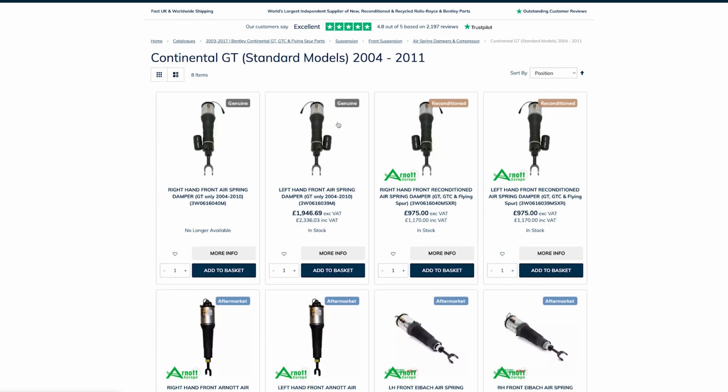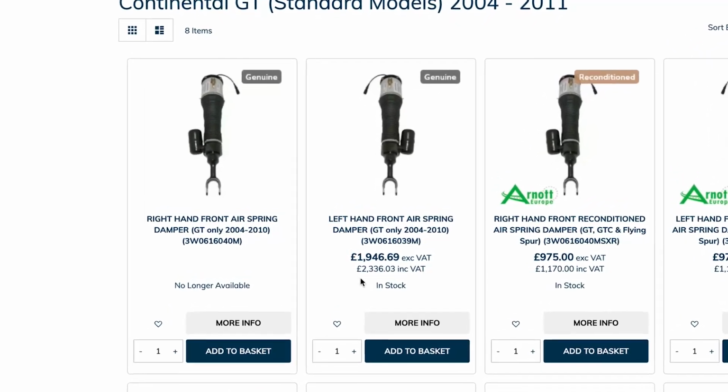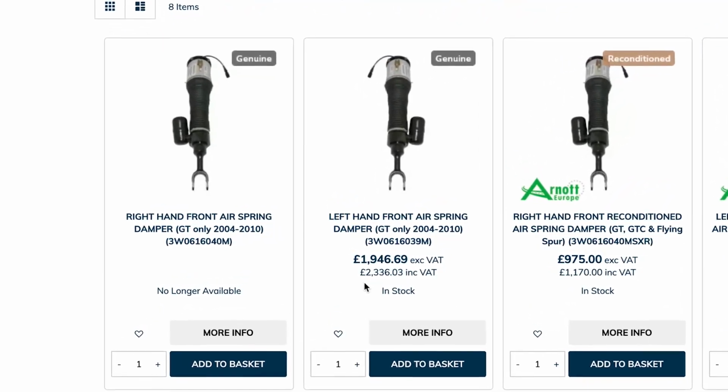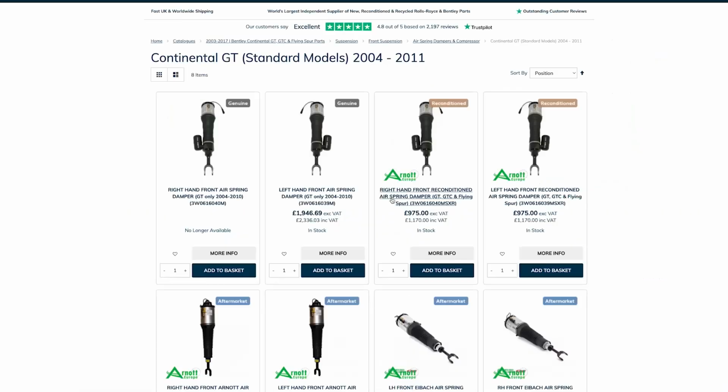Now, here we go. These are marked as genuine. There's a left-hand front spring. The right-hand one is showing as no longer available. But look at the price of that. Left-hand front spring for one spring, one absorber, should I say, is £2,336.03. Now there's some reconditioned aftermarket parts.